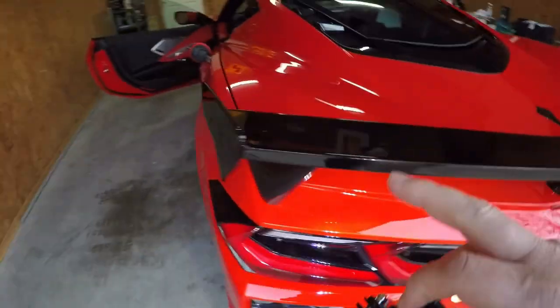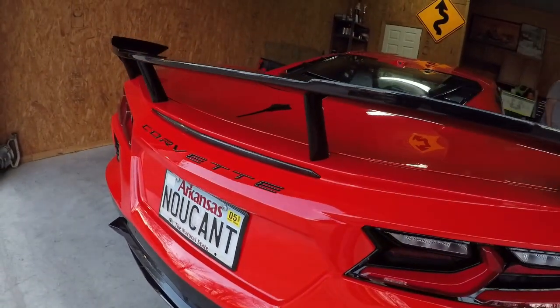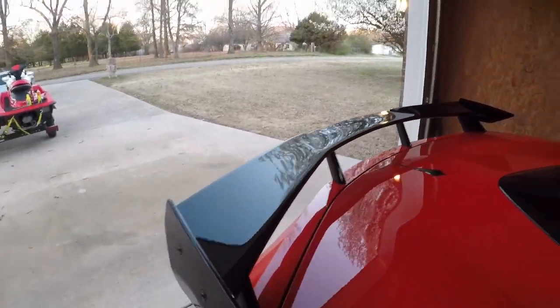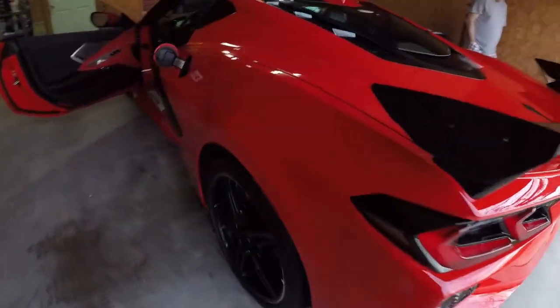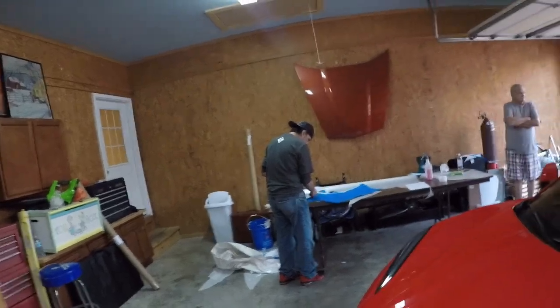This is the high wing. So the wing that would have come with the car is the low wing that we saw a lot of the pre-production cars with. This is the high wing, and it is pretty nice. I like it. It looks good. It really looks good. Way better in person. Yeah, it looks way better in person. But we've been looking for this thing for a long time. So LJ and I are both high wing fans.